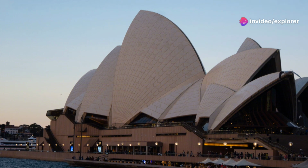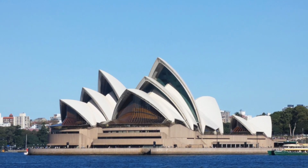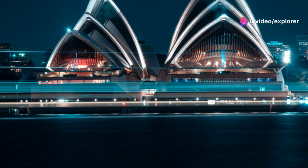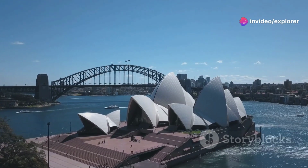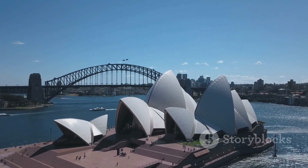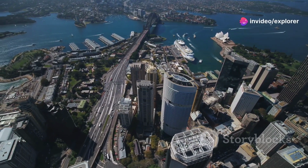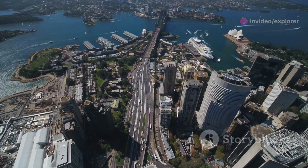Inside, it houses multiple performance venues, including the Concert Hall and the Joan Sutherland Theatre, named after the world-renowned Australian soprano. The acoustics within these halls are legendary, providing an unrivaled experience for both the performers and the audience. Beyond the architectural marvel and the cultural performances, the Opera House offers a spectacular panorama of the harbour and the city skyline. From here, the view of the Sydney Harbour Bridge, the Royal Botanic Garden, and the sparkling blue waters of the harbour is truly a sight to behold.